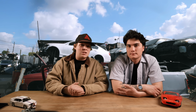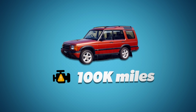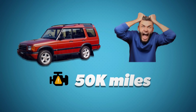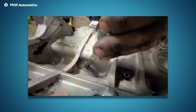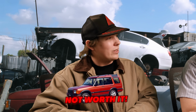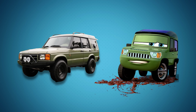Once you slip a sleeve, there's nothing that can be done except replacing the block. That's insane. With these Land Rovers, this issue generally happens around the 100K mile mark, but some owners have experienced slipped sleeves at only half that mileage. Luckily, there is a DIY remedy to prevent this that involves drilling into your engine block and inserting pins to secure the cylinder sleeves into place. This is not worth it. No. I would never pick up an old Land Rover just for this. Dude, there's a reason that Land Rover was the villain in Cars 2. He like leaked oil everywhere, remember?